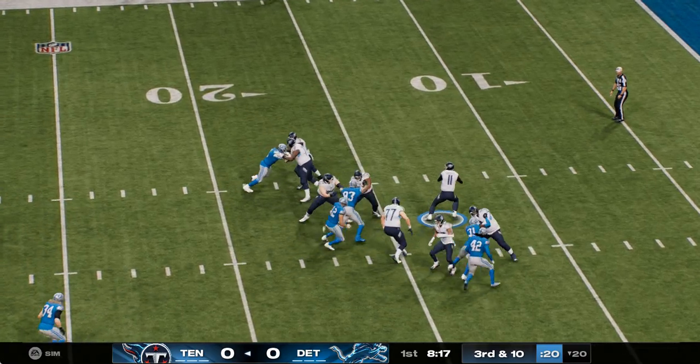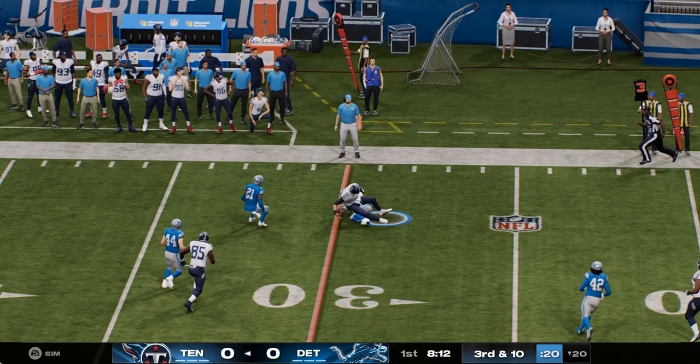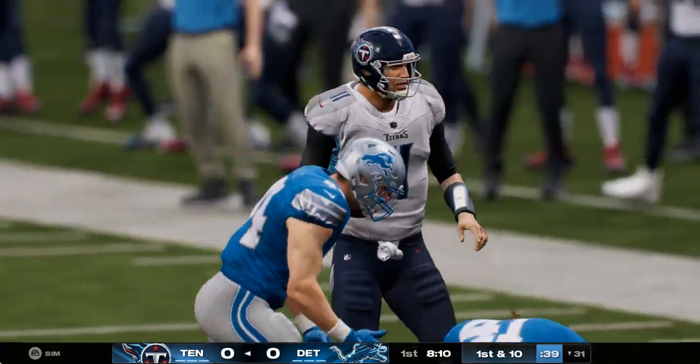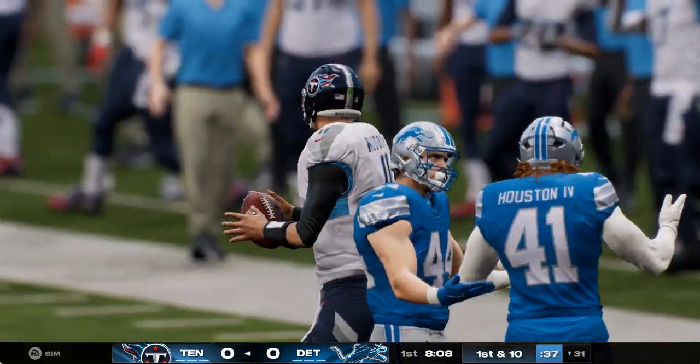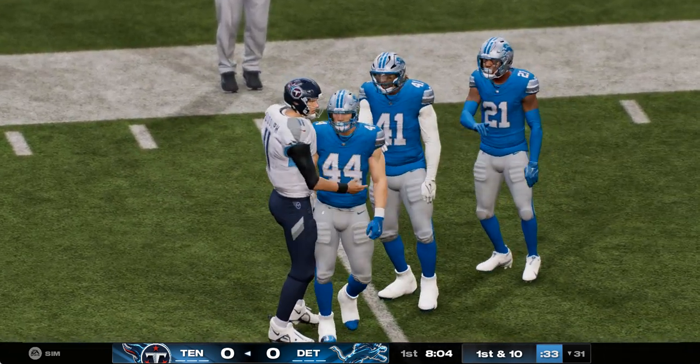Shotgun snap for Rudolph. Flushed out right. And he's going to get this one across the 30-yard line. Nothing open downfield. He keeps it himself for 11 and a first down.